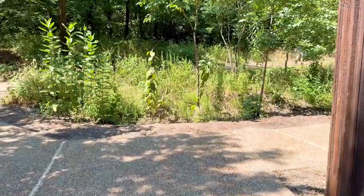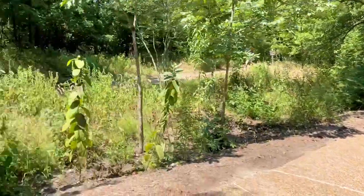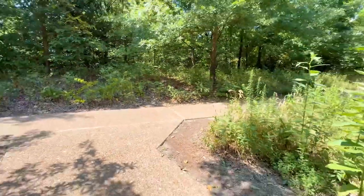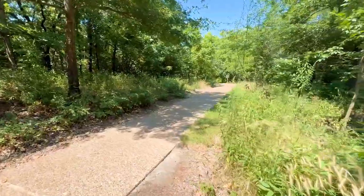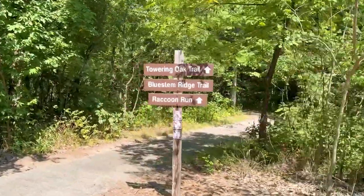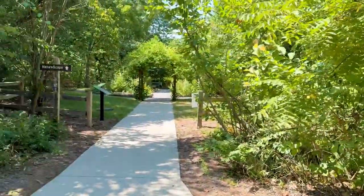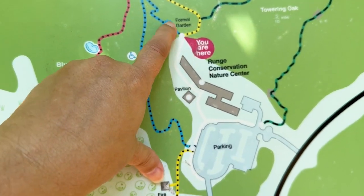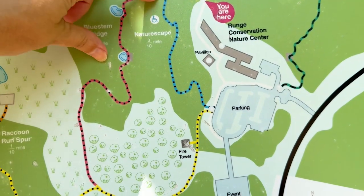So we're coming out of the back side of the conservation building to do this trail the backwards way. Formal garden is right around the corner. Raccoon Run and Towering Oak Trail are down that way. Blue Stem Ridge Trail, I think, is this way. Let's see. Came out of the back of the building. We're gonna go through the formal garden. This is the Naturescape Trail.